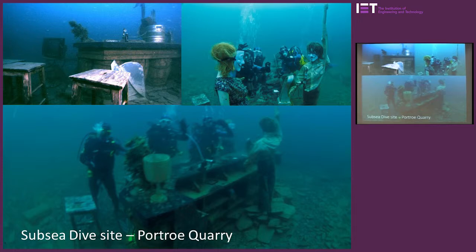This is an underwater test site we have up near Lough Derg in Portumna. There's a quarry and it's a dive training center, and they've installed a bar so that the divers go down and sort of have a beer. I don't know how the hell they drink the beer.